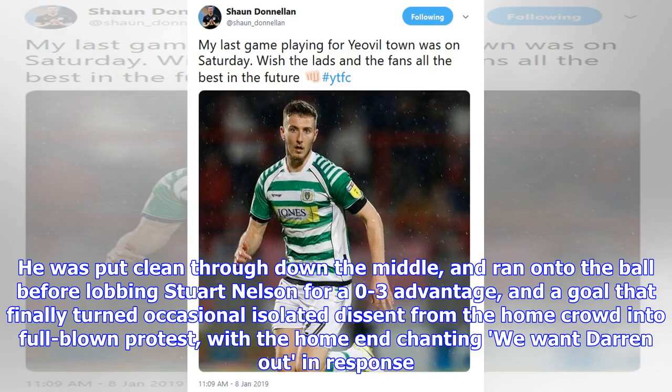He was put clean through down the middle, and ran onto the ball before lobbing Stuart Nelson for his 0-3 advantage, and a goal that finally turned occasional isolated dissent from the home crowd into full-blown protests, with the home end chanting, "We want Darren out," in response.